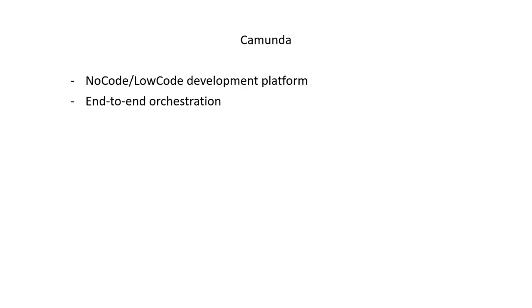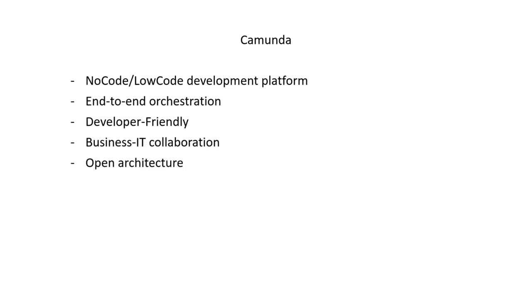I'll be using Camunda, which at its core is a process automation software, but it brings many other capabilities with it. It is a no-code, low-code development platform. It supports end-to-end orchestration. It is very developer friendly. It makes business IT collaboration very easy. And it is open source software with open architecture.